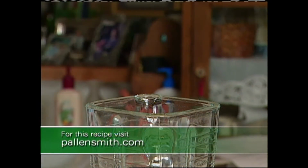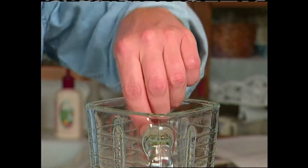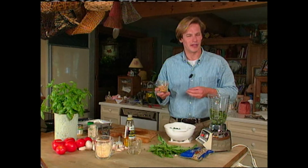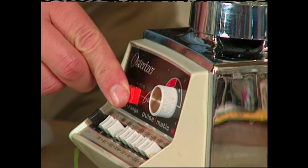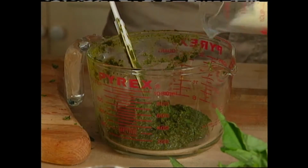You'll need enough basil for 1 tightly packed cup of chopped leaves, and add 2 cloves of fresh garlic, 1/4 teaspoon of ground pepper, and 1/4 cup of olive oil. The next ingredient is pine nuts, or you can use walnuts. I like to toast them in the oven. It gives them a little different flavor, but if you do, don't let them stay in too long, you can burn them. Add 1/2 cup of the nuts to the blender and puree all the ingredients together. The last step is to stir in about 1 cup of Romano or Parmesan cheese.